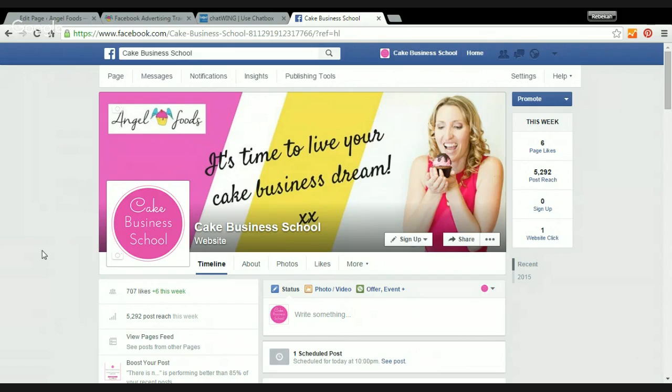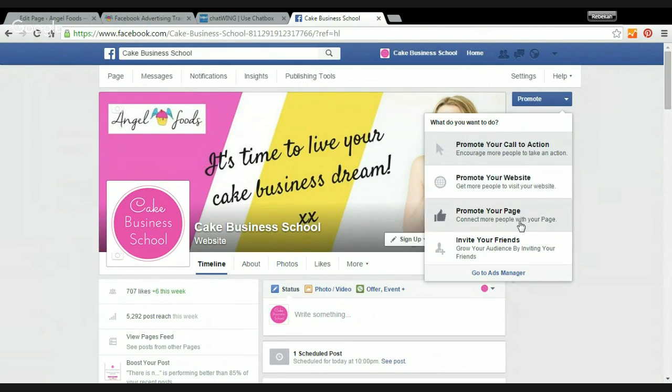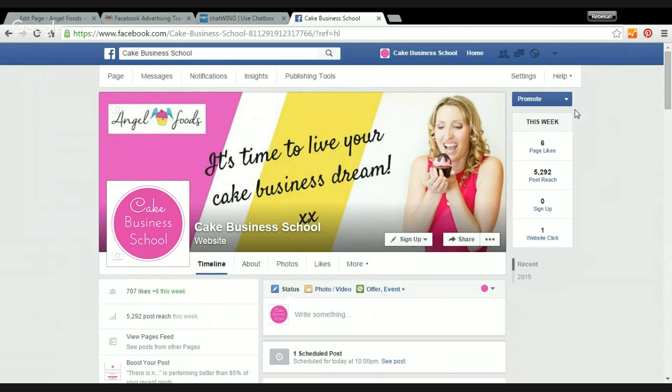The 4 ways of advertising. One, on the homepage of your business Facebook page, you'll see up on the top right hand side there's a promote button. You can promote a call to action, promote a website, promote your page, invite friends, and then it has go to Ads Manager. So that is one way that you can advertise. While saying that, I'm also going to recommend you don't use that button, because it doesn't convert as well. One of these 4 ways I'll show you is the best way. I just wanted to let you know it's there, and I don't recommend using it.